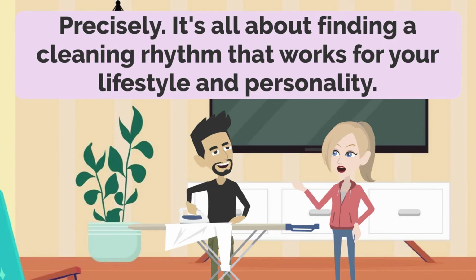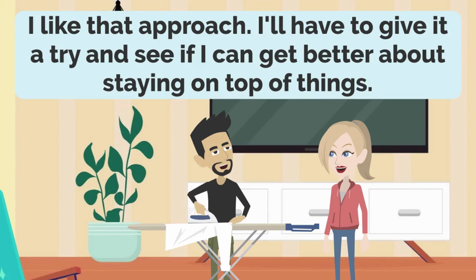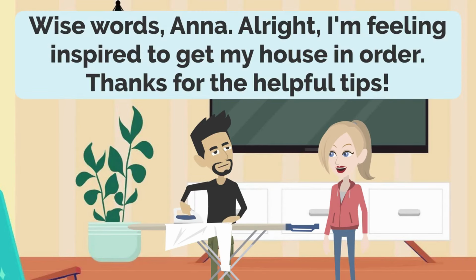Precisely. It's all about finding a cleaning rhythm that works for your lifestyle and personality. I like that approach. I'll have to give it a try and see if I can get better about staying on top of things. I'm confident you can do it, John. And remember, Rome wasn't built in a day. Small steps can lead to big progress. Wise words, Anna. Alright, I'm feeling inspired to get my house in order. Thanks for the helpful tips.